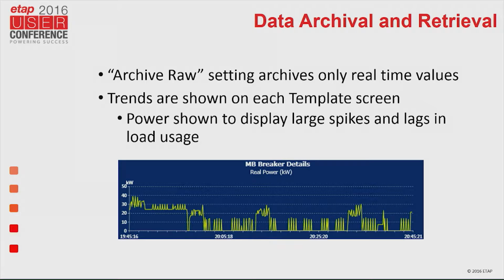Trending. Whenever you go into these data centers, every real-time point, they want trendable. So during our commissioning, during everything, any point that we're bringing in, they want to be able to ad hoc and bring up a trend. This is something a little different than what the typical ETAP modeling is used for.